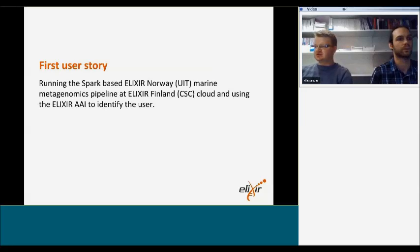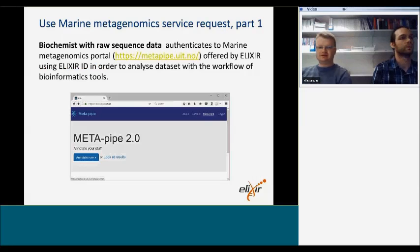Yes. So MetaPipe is a marine metagenomic pipeline that biologists can use to analyze marine metagenomic samples. It is built on top of Apache Spark, and we have a version running on it on cPouta. So if we can go to the next slide. This basically shows the web user interface as it looks when an end user or a biologist visits the MetaPipe web page. If we go to the next slide.